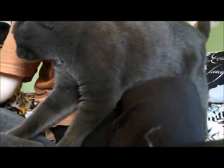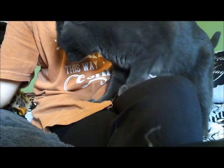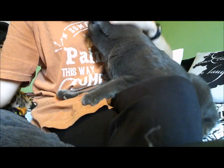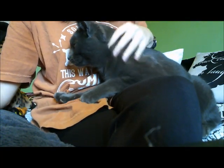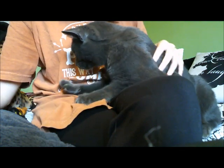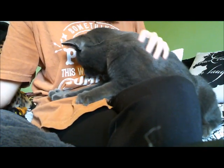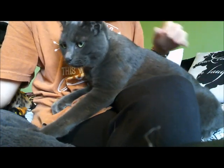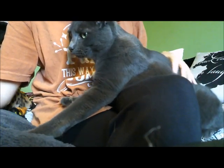But, and this does happen at least with either Rowdy or Nugget every day, I do get some kind of cat snuggle, and especially when I'm not feeling good, because Rowdy knows. And I was kind of lightheaded at this point in the day, and I think Rowdy sensed it. He's got to that point that if I'm lightheaded, he knows, and he sits on me. So, yeah.